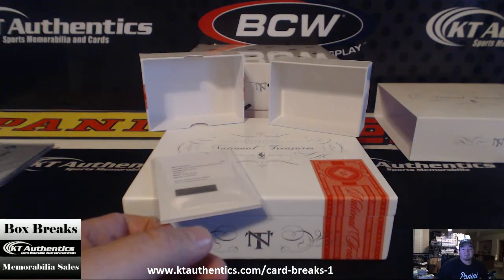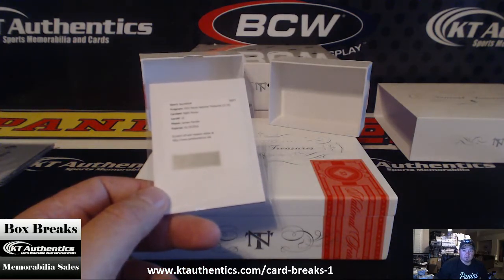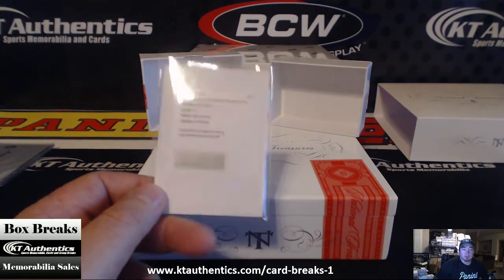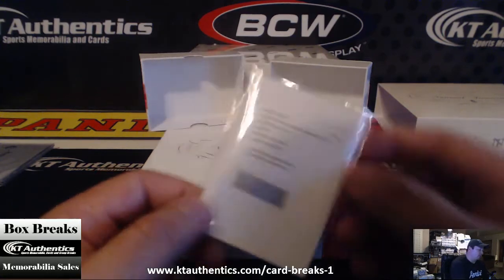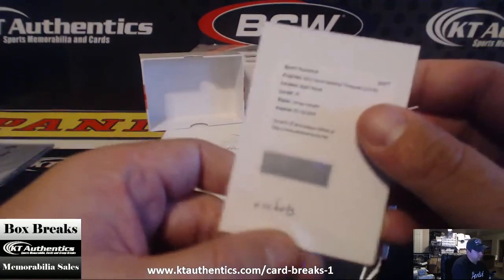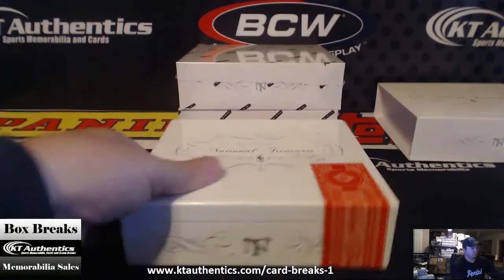Weak box. Let me see what it is. Pretty sure it'd be the Rockets, but there it is, on the Hawks. There's Mr. James Harden. Maybe not. Hold on. Maybe it's not. All Harden cards are Rockets? Okay, cool. Thank you. Box one's gone. Box two on our way.